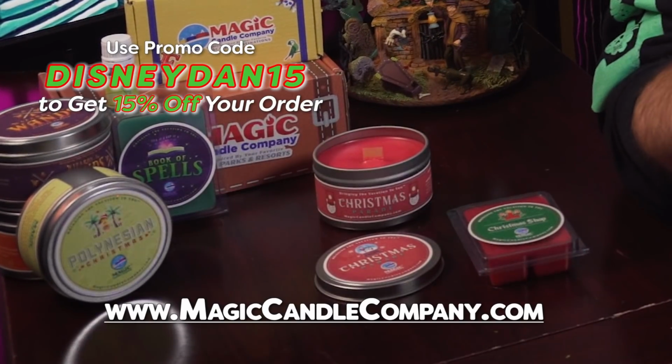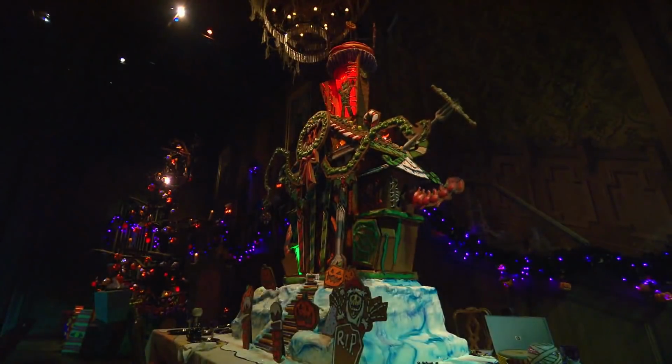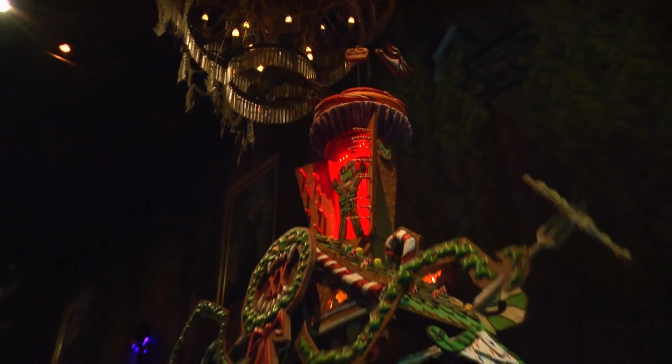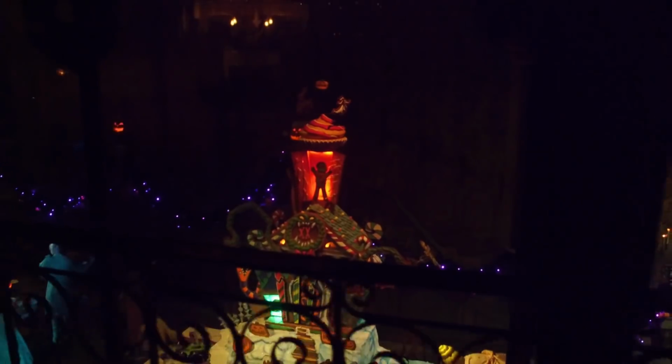Of course, 2020 would have been the 20th anniversary of the gingerbread houses, but Disneyland wasn't open. There was no Haunted Mansion holiday overlay, so there was no gingerbread house that year. But we followed it up with an amazing sculpture for the 2021 house. The 20th gingerbread house, of course, honoring all 20 gingerbread creations.